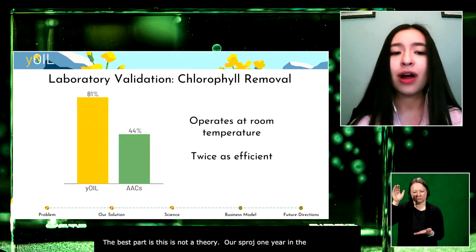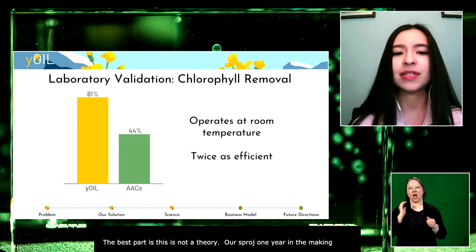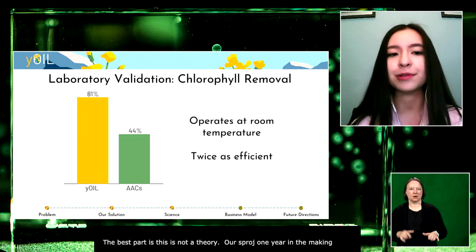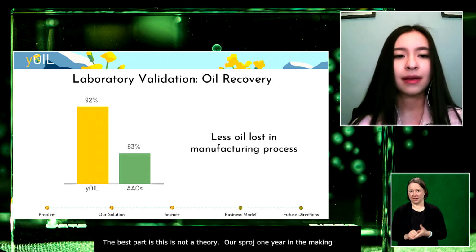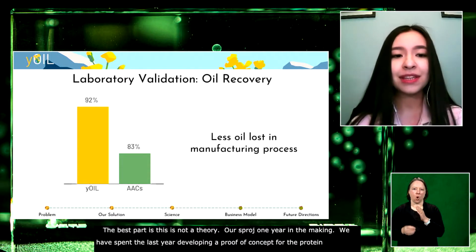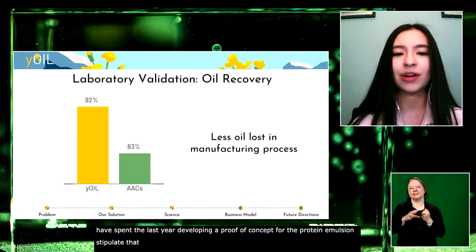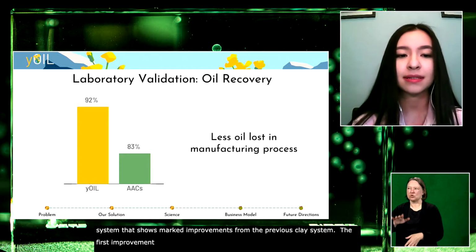The clays require high temperatures for efficient processing, but in comparison, our chlorophyll removal system is designed to operate at room temperature, and it removes twice as much chlorophyll whilst doing so. In addition, our system was designed to minimize the oil loss. So our method retains 92% of oil, whereas acid-activated clays lose over 20% in the manufacturing process.